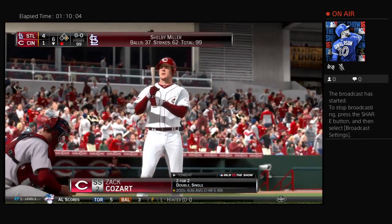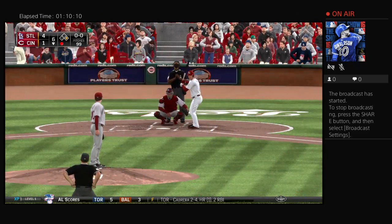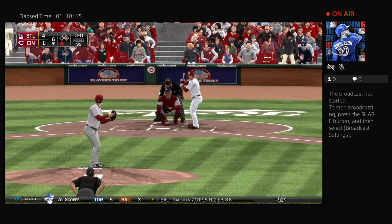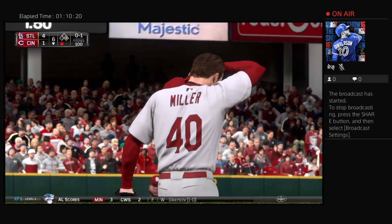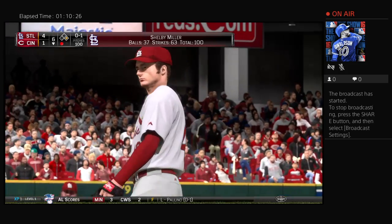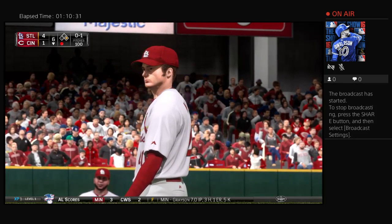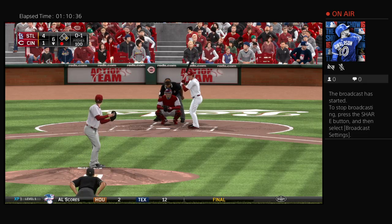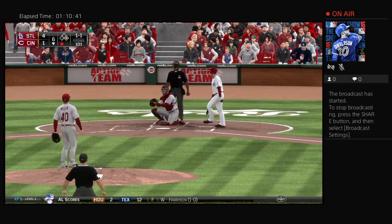Zach Cozart will stand in, 2 hits in 2 trips thus far. Now the first pitch, a cutter that's by him for strike 1. Well, that last pitch puts him at 100, so that probably makes this his last inning, even if he makes it all the way through. Comes set. Now the pitch. Missed low and inside with it. 1-1.